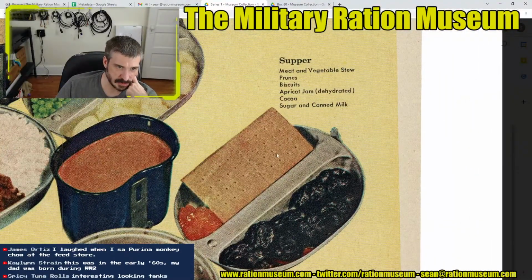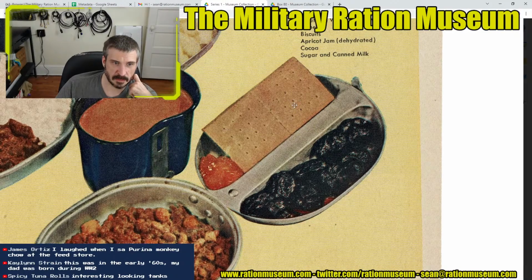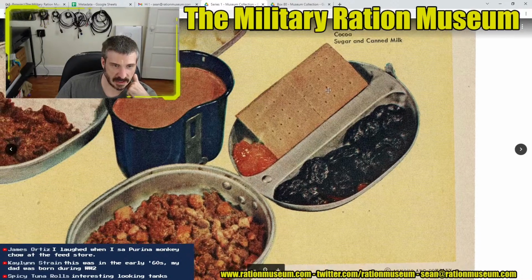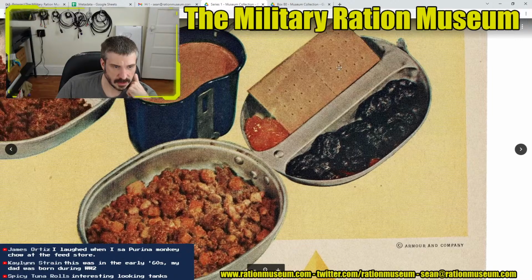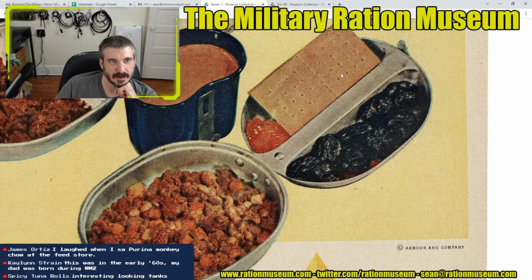Supper had meat and vegetable stew, prunes, biscuits, apricot jam, cocoa, sugar, and canned milk. So that one looks really good. Prunes. Purina monkey chow. I guess people do have pet monkeys.